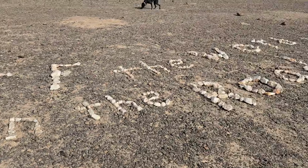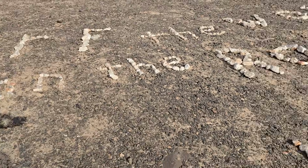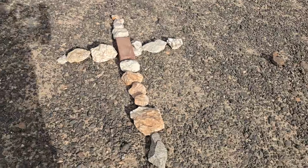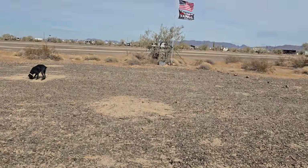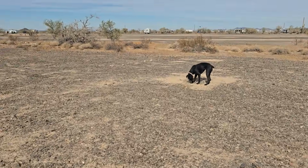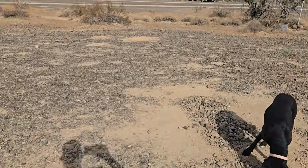Surf the word on the road. There's the crucifixion right there. And that looks like they've got some personal stuff stashed away, waiting for them when they get back. I think they're coming back in January. I don't know what she's doing. I think she found an old fire pit.